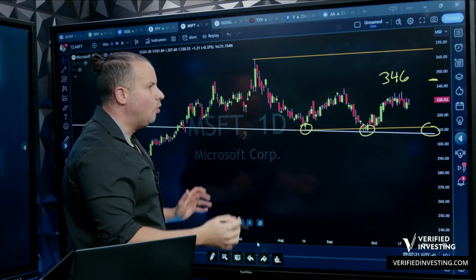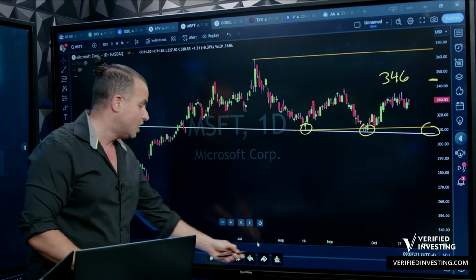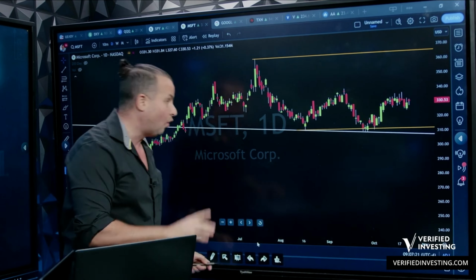What do I do? I flip over to my next biggest time frame. I'm going to use the daily. Some people can use the hourly, that's okay too. But what I see here on the daily chart is a lot of support down here, at 310, but the stock is trading right up here at 346. So now I'm looking in this upper range, trying to see: is there a level up in this range for a day trade?